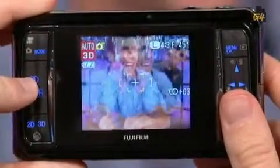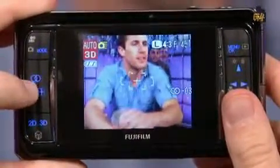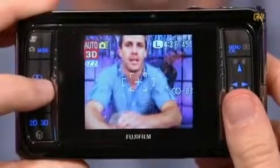And it's a manual balance? You have to do it yourself? There is an auto setting. It doesn't work amazingly well, and a lot of the time you will find yourself using the manual parallax just to get it to line up.